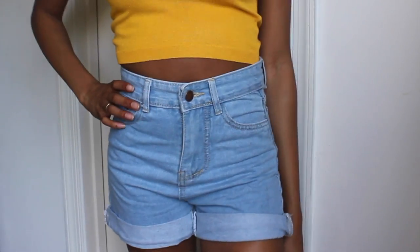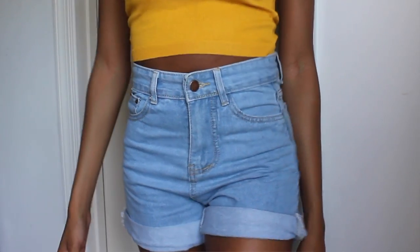Okay, so the next bottom. Okay, my camera just shut off. But what I was saying was that, okay, if you're a size small, then get a size small. If you're a size medium, get a size medium because they just fit perfectly and they're stretchy. So, I mean, they're not really stretchy, but they're like a stretchy material versus regular denim, definitely a good find off of the site.